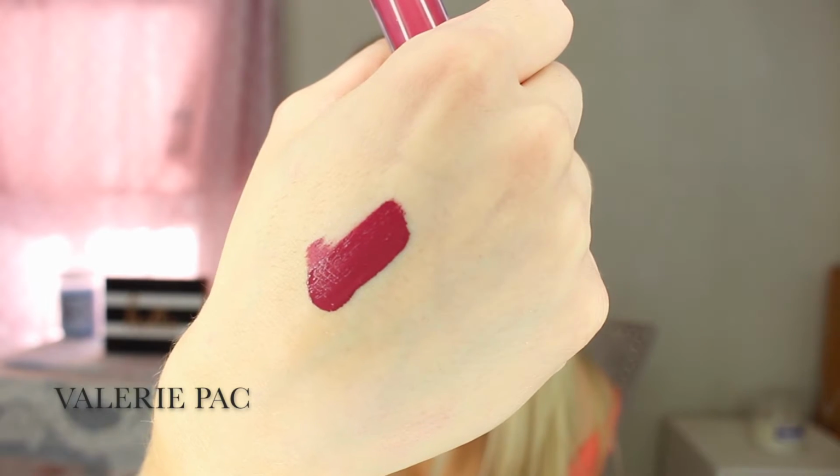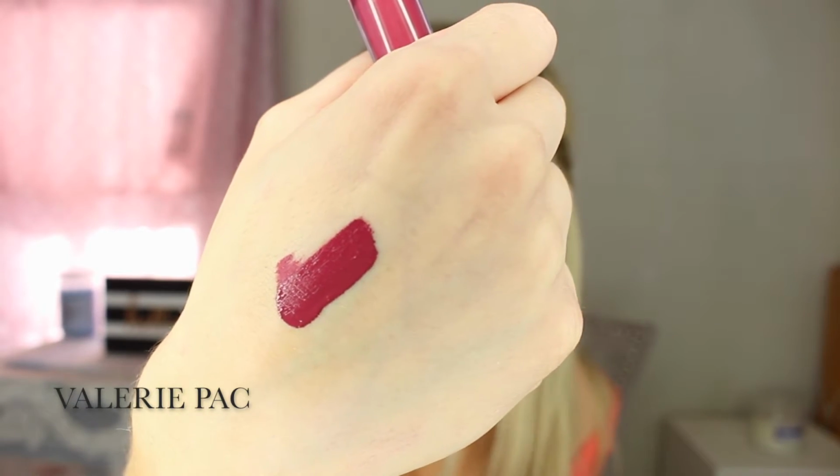So I'm going to start off with lips. I do have a mixture of their matte liquid lipsticks and their satin lips. So I'm going to show you guys the ones I picked up. This one I actually already had, and this one is in Bad Habit, and it is the Ultra Matte Lipstick, so it looks like this. So that is Bad Habit right there.